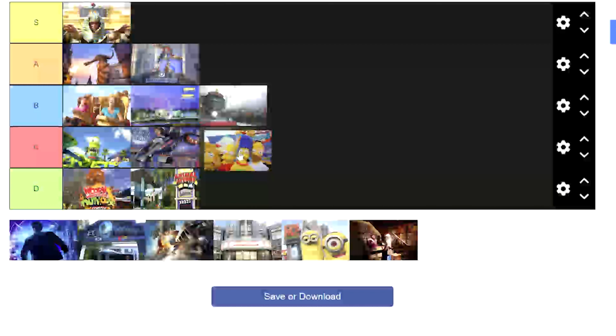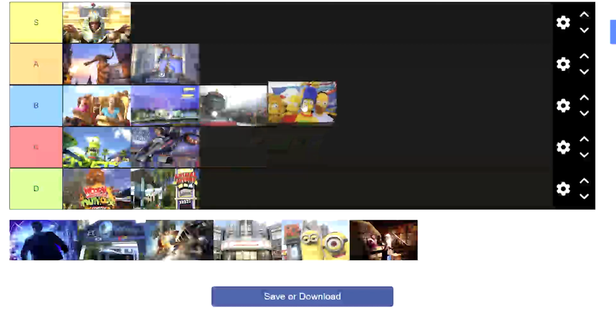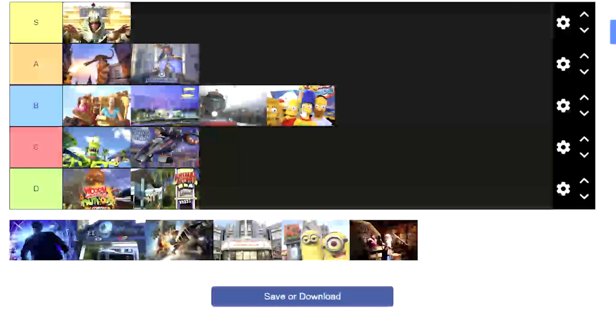I kind of want to put it in C. I'm kind of afraid of the vocal Simpsons fans who might come after me for that. It's close between a C and a B. We'll place it in B now, but we'll keep it behind Hogwarts. Okay, it's in B, but it's behind Hogwarts Express.